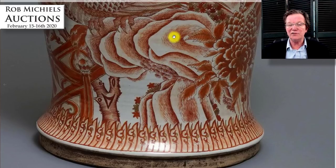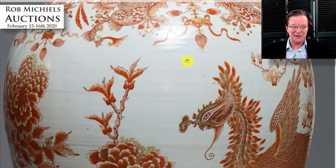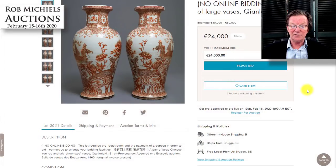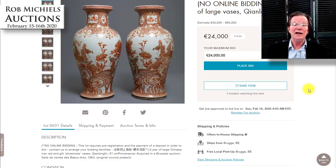And what that tells you is that whoever's been taking care of these for years and years, nobody ever pulled out the scuff pad and some ammonia and scrubbed them down. You can see the gilding all up in here where the light's reflecting is all intact. They seem to be pretty much pristine from what I can tell. I don't see anything wrong with them. And these are big. These are very big jars. They are 81 centimeters, so they're roughly 32, 33 inches tall, estimated at 30,000 to 60,000 euros with a 24,000 euro opening bid.